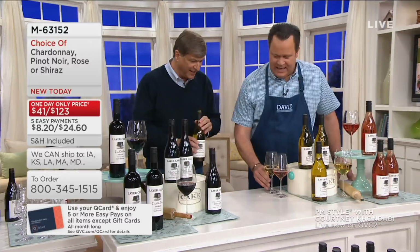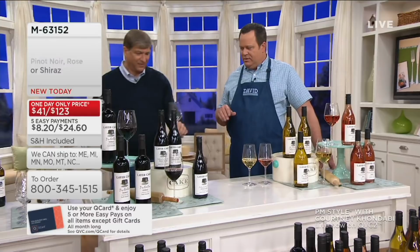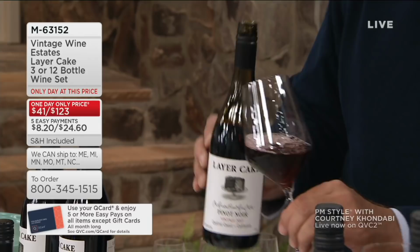Exactly. Then we get into our reds, because the reds are going to be exciting. We begin with Pinot Noir. So Pinot is the lightest of all the reds, and you can see it right in the color there. They've done a fabulous job with this.